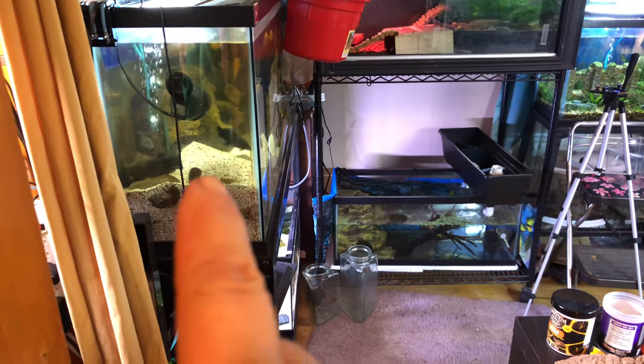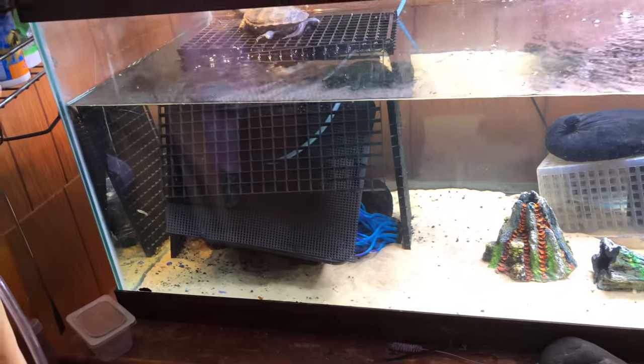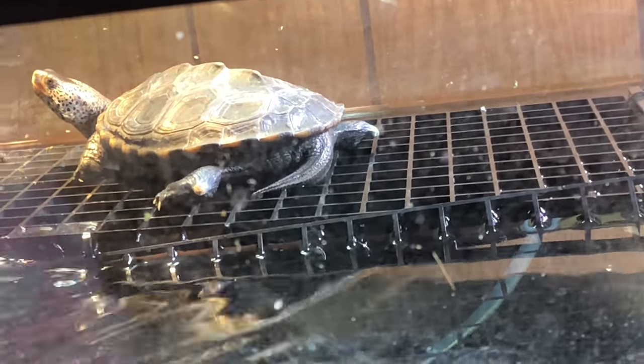These are my Mbunas, who have a red-tailed shark, who escaped the whole thing. Here's Louie. Louie, you want to come out and say hi? Look, they're basking. Look, Louie. There's another male diamondback terrapin.